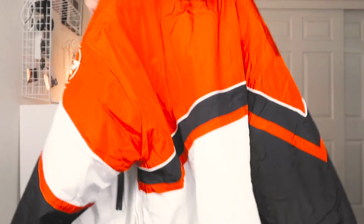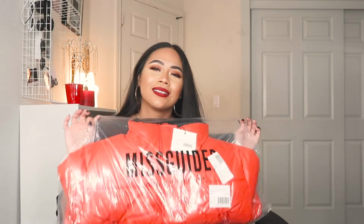This is from LA Kush. Look at this. Gangster. It's so cute. I like this. So nice. Look at this jacket, guys. Wow, Missguided. You just can't stop spoiling me. I am so excited to wear all of these products that I got. It's so sad that I am taking the last item that I got from Missguided.